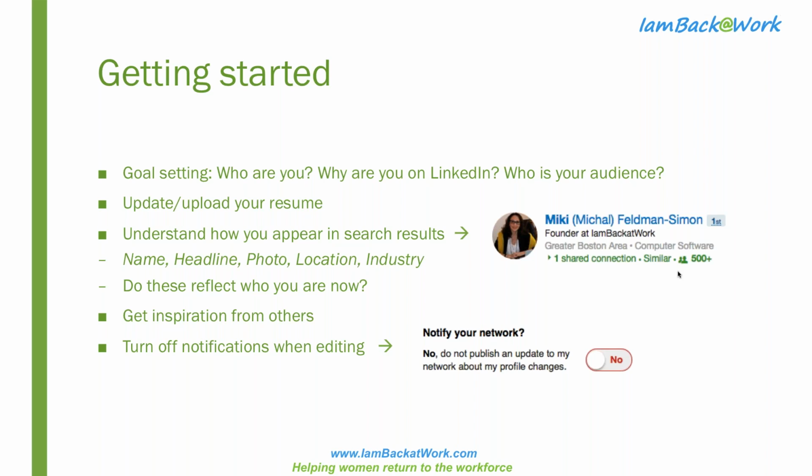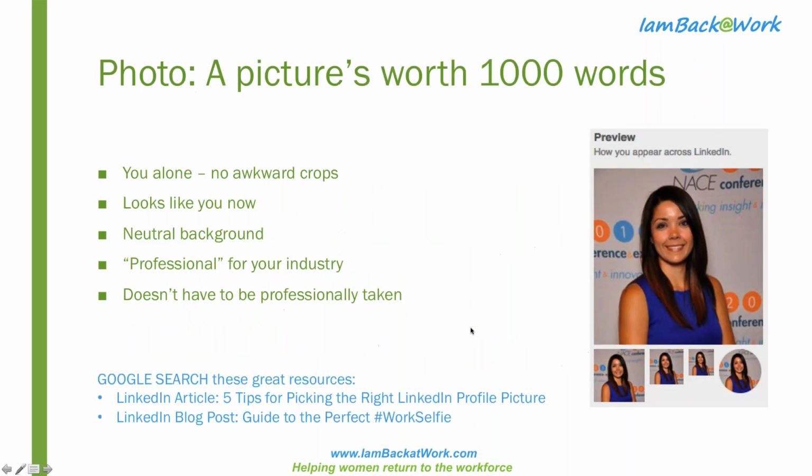Last reminder before getting started is to turn off your notifications. So when you're in your edit profile mode, there will be this little button appearing on the right-hand side that says notify your network, and you want to say no. So what this will prevent is your network from receiving lots of updates into their newsfeed whenever you make a little change to your profile. So it's great to keep this off, and then when you have your brand new profile and you're ready to let the world see it, you can select yes, and then they'll be able to see you have a newly updated profile.